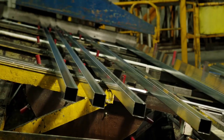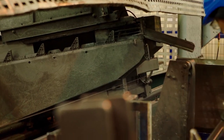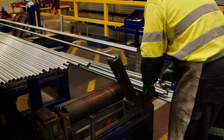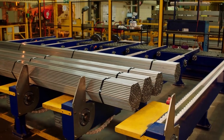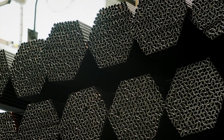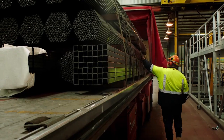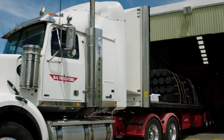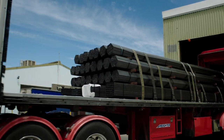Once the tube forming process is complete, the tube is cut to size and deburred as required. The product goes through final quality checks, is formed into packs and restrained with steel strapping. Finished product is dispatched to Orcon Steel and Metalcorp's national distribution network via road and rail transport. Orcon Steel's precision products are used for a range of purposes including furniture manufacturing, heat exchangers, fencing, exhaust systems and other applications.